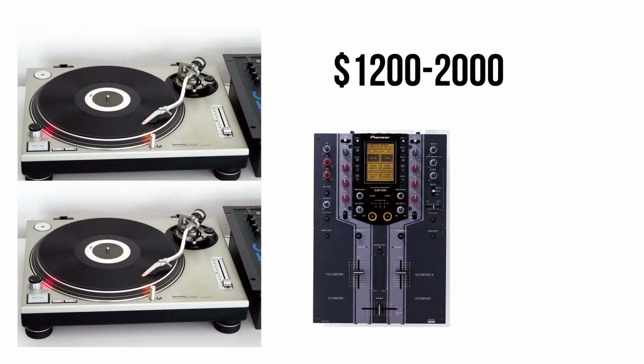Moving up from there, a mid-range system that I would recommend would be the Technics 1200 MK2s, like I recommended earlier for the DVS system, in conjunction with a Pioneer DJM mixer with whichever effects you want. You can step up to the bigger ones like a DJM 900, but I don't think that's really necessary. For an all-vinyl set, you could definitely get away with a cheaper mixer, just based on the culture around all vinyl sets.